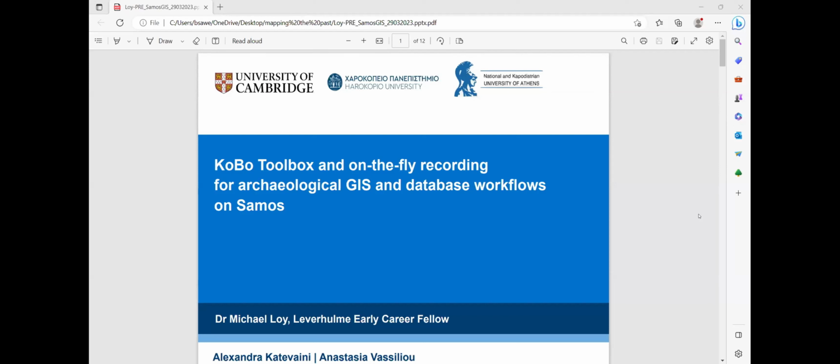So in this presentation, we're going to do three things, broadly speaking. We're going to introduce our survey project. We're going to talk about the workflows that we use for data acquisition, data storage, and data analysis. And then we're going to offer some more reflexive thoughts at the end about what we like about our systems and what, after 2 years of bitter experience working with these, we might do differently if we were starting the project again tomorrow.